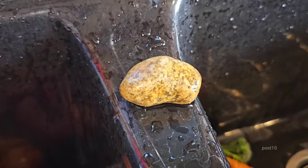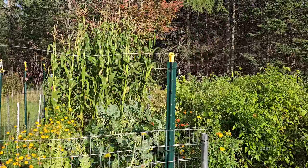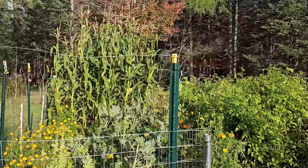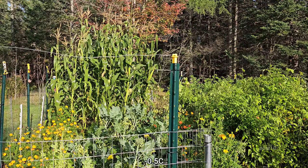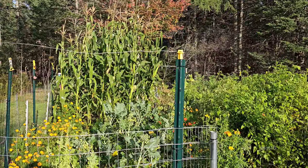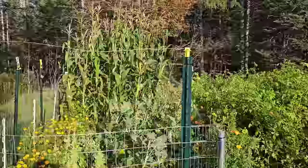I accidentally brought inside a rock. I'm letting the sprinkler run for a little bit, just trying to extend the garden's life just a tiny bit. I just checked the forecast. We have a day next week that's going to get down to 31 at night, so that might put an end to the garden, unfortunately. I'm hoping we get at least a couple more weeks, though.